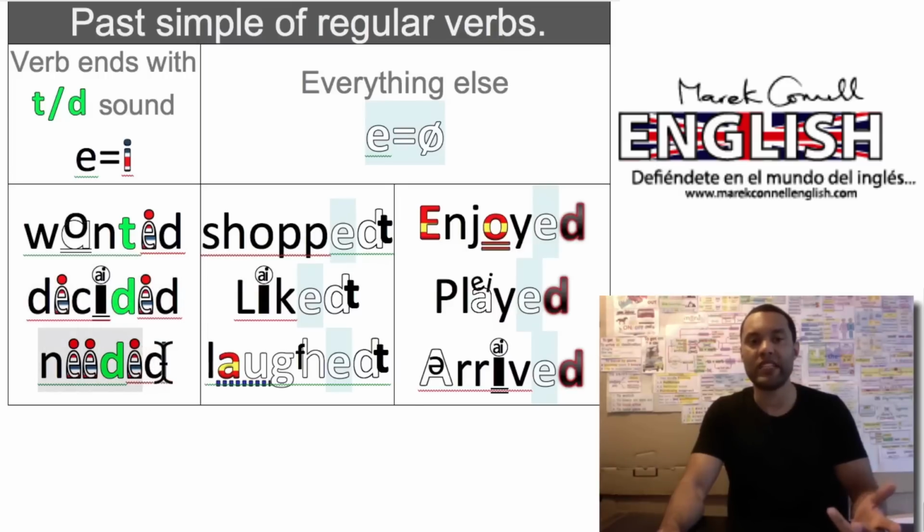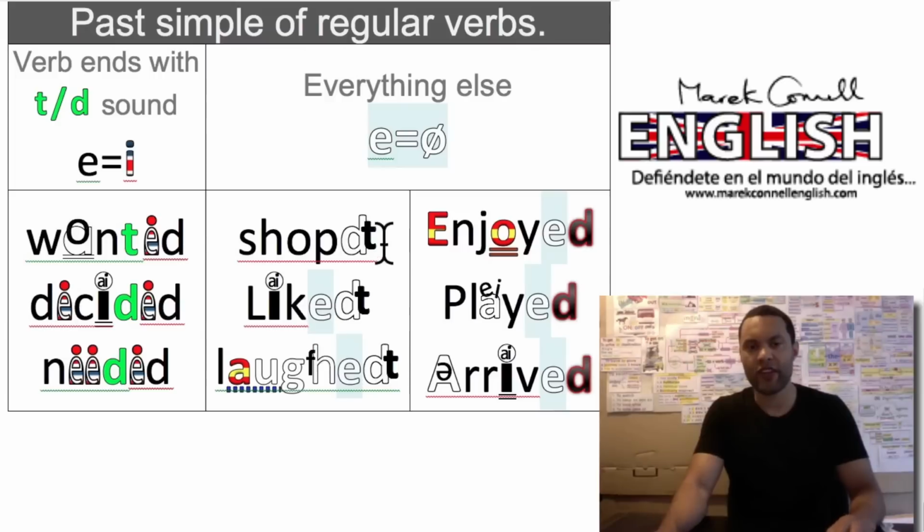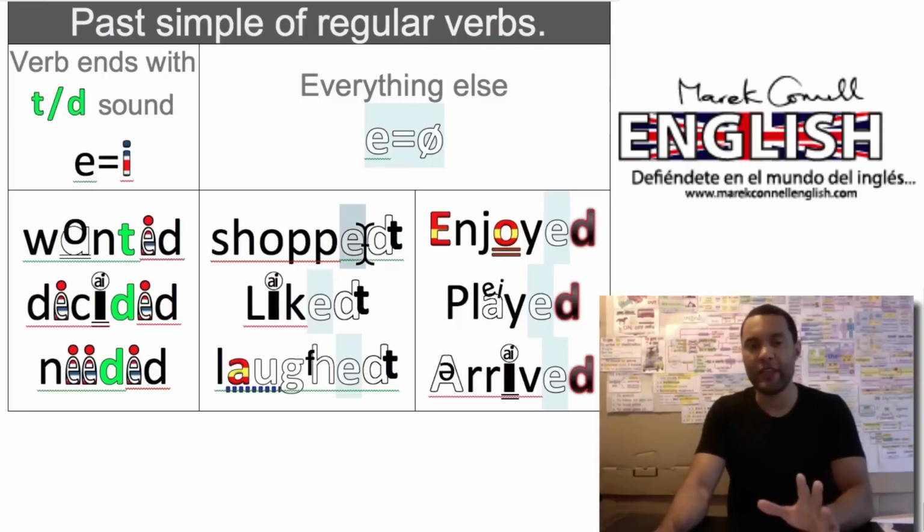Need becomes needed. Any other verb that doesn't end with a T or D sound, you simply don't pronounce the E, as you can see here. So the infinitive shop, when we speak about the past, it becomes shopped. Now, if we're being tickismickis, if we're being picky, then this is a T sound, not a D. Shopped. But try and say D after that P. Shopped. It's difficult. It's not natural. So if you omit this E, you should intuitively make a T sound.